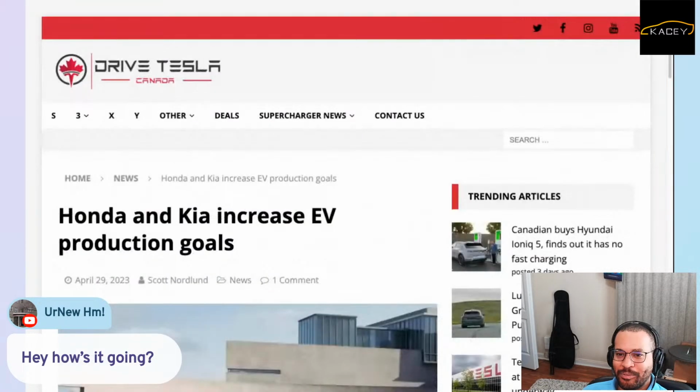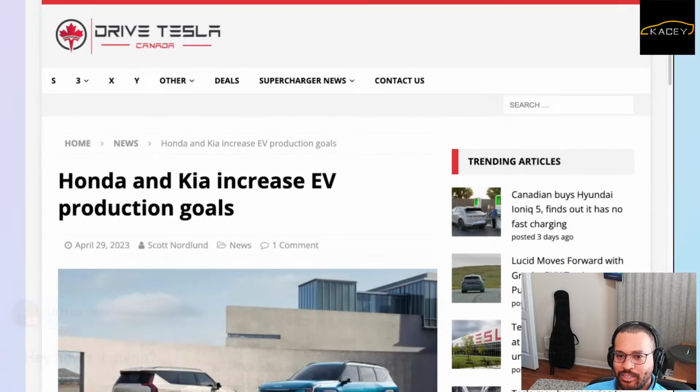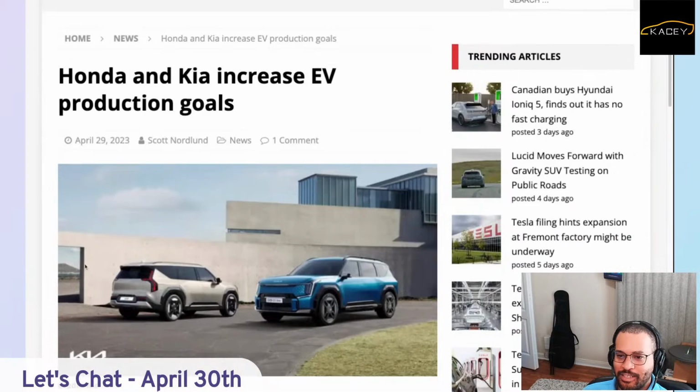All right, next up, we've got Honda and Kia have increased their EV production goals. What do you know? I'm surprised it didn't say Hyundai and Kia. It says Honda and Kia.